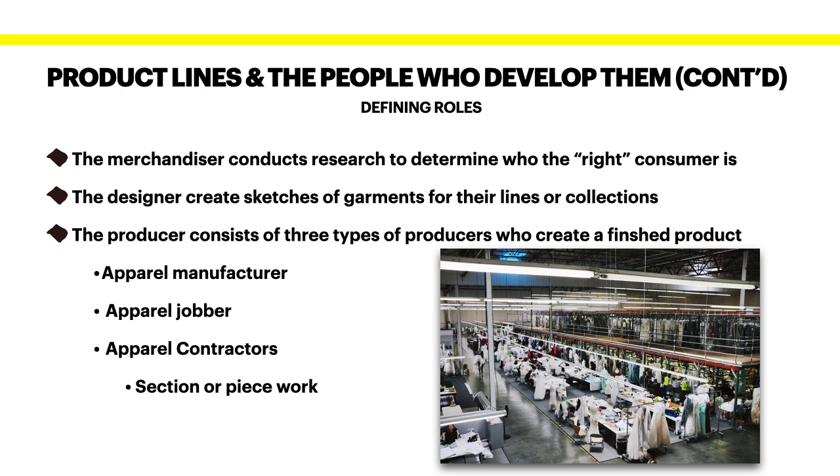Designers create sketches of garments for their lines or collections. They sketch by hand, on a sketch pad, by computer-aided design, or by draping. Draping consists of taking a fabric, such as a muslin, and draping it onto a model or a mannequin to create a design. Designers must keep in mind the business considerations. Design should be created with consideration for the material cost and availability, the cost of cutting, and the cost of sewing and labor, all of which lead to determining how profitable a design will be.